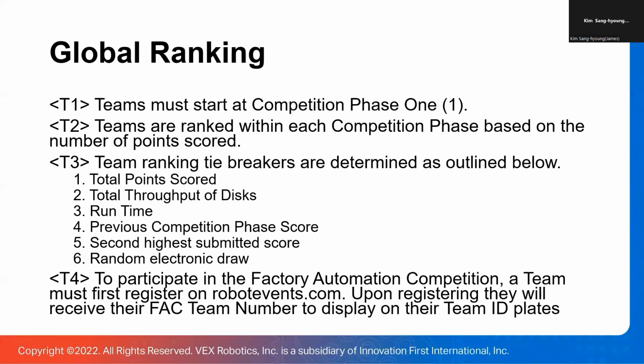In order to participate in the factory automation competition, a team must first register on robotevents.com. Upon registering, they will receive their FAC team number to display on their team ID plates.